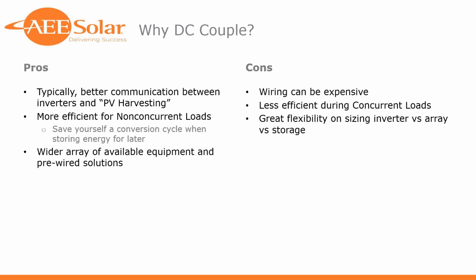Wider array of available equipment and pre-wired solutions. That can be a very important consideration depending upon where you are, what you have access to, whether you are doing all of this wiring and configuration at the job site or back at your shop.